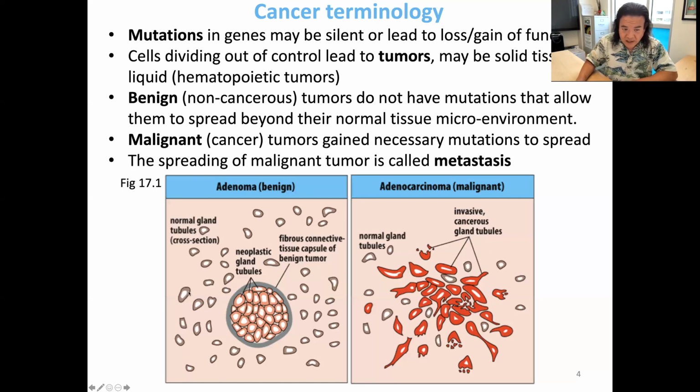right? So at some point, one of these cells somewhere in here began to lose control of dividing. And over time, it's lost control of proliferation. So now you have a bunch of these sort of densely packed ducts here, right? And this is the start of a tumor. Right? Importantly, this tumor is still surrounded by the boundary that separates it from the rest of the surrounding tissue. In this case, the cartoon is saying, okay, you imagine there's like a fibrous connective tissue capsule of this benign tumor, and you can almost imagine the cells inside kind of pushing up against it.